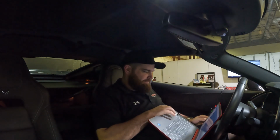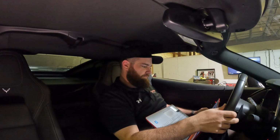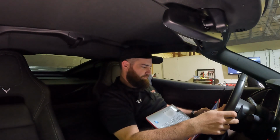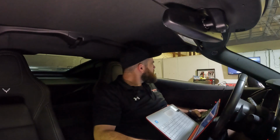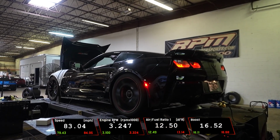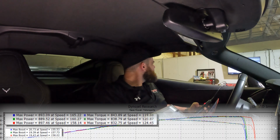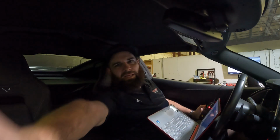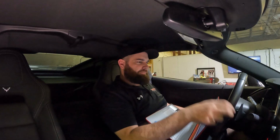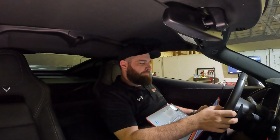Obviously it is cooking hot now. We'll be back. This thing is cooking hot, but I'm gonna make one more pull, just check air fuel, and then we're gonna dump a little bit more E in. Dump the rest of that E and we'll be back. All right, got the E up a little bit more, 44%. I let it sit there and idle too, so everything pulled off. Blower's still hot, but engine's cool.